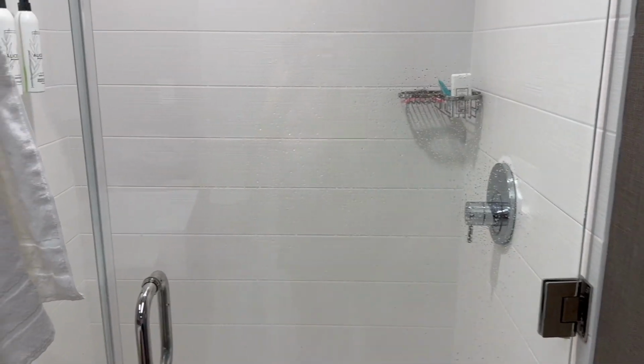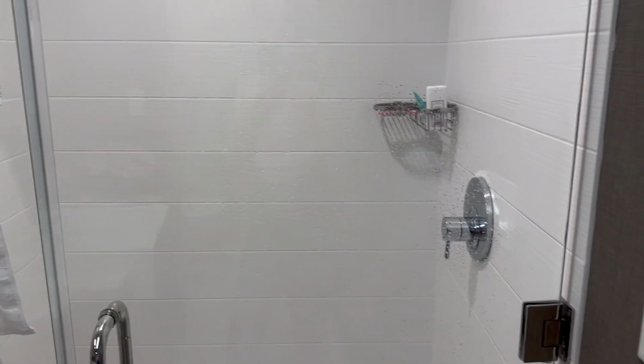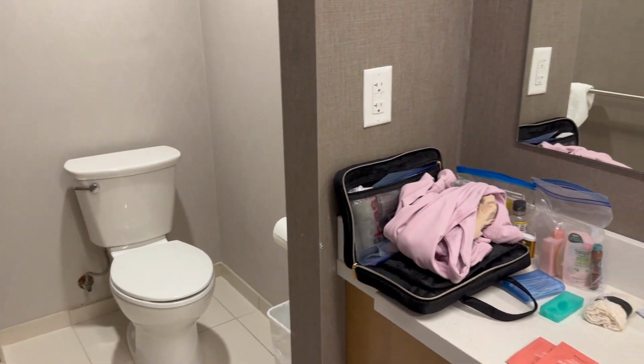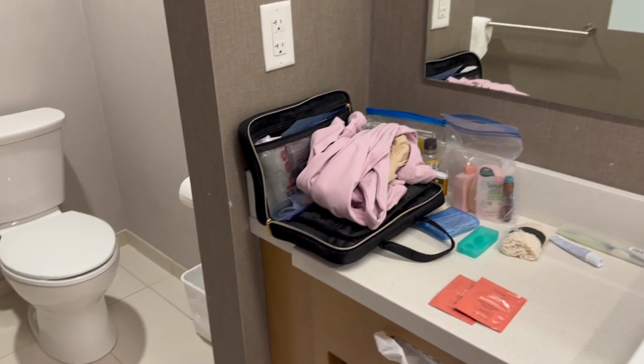This bathroom is actually pretty cute. It has this little area, and the door is this really cute sliding door, and then the toilet's over there. It's a cute bathroom.